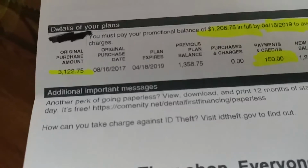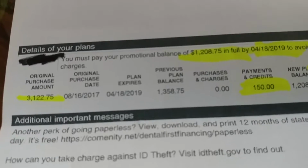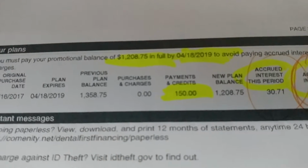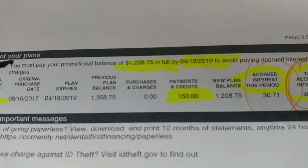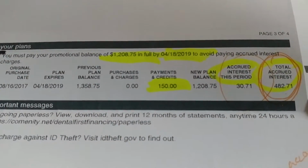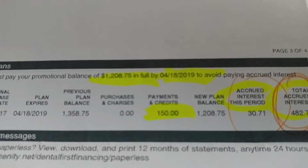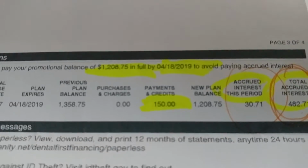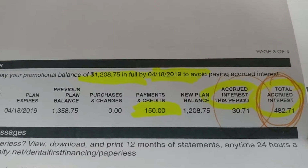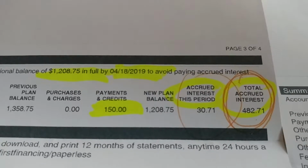So I'm going to show you that I started off with an original purchase amount of $3,122.75. All right. And what happened was, I have a 0% interest as long as I pay the balance off in full by April the 18th of 2019. Now, pay close attention. If I were to fail to pay this off by April 18th, 2019, I'm going to have to pay what they call accrued interest.